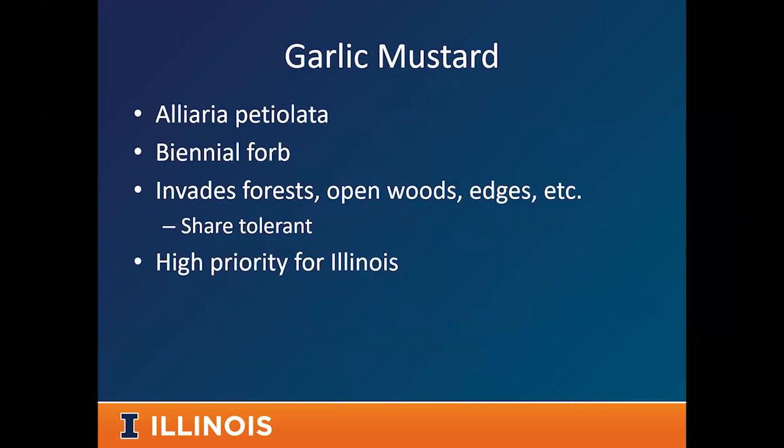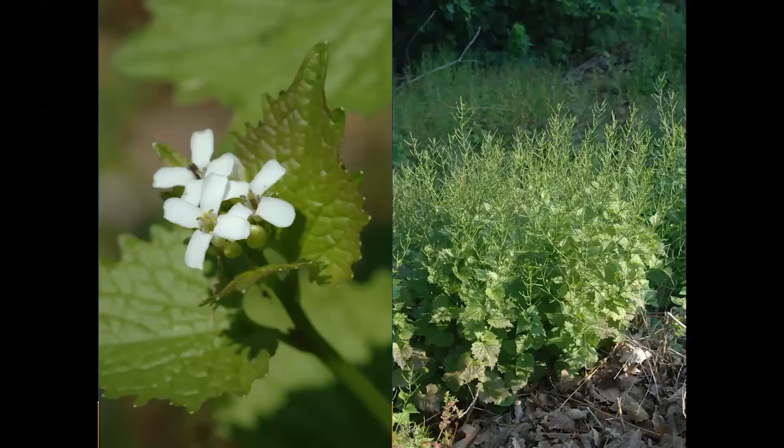Moving on to our second species is garlic mustard, another high priority. This one's across the state. It's a biennial forb and a major issue in our forests and woodlands across the whole state. And if you're not familiar with garlic mustard, it produces the seeds like you see here on the right. Heavy seed producer, and since it's a biennial, that's how it's spreading and continuing its population.